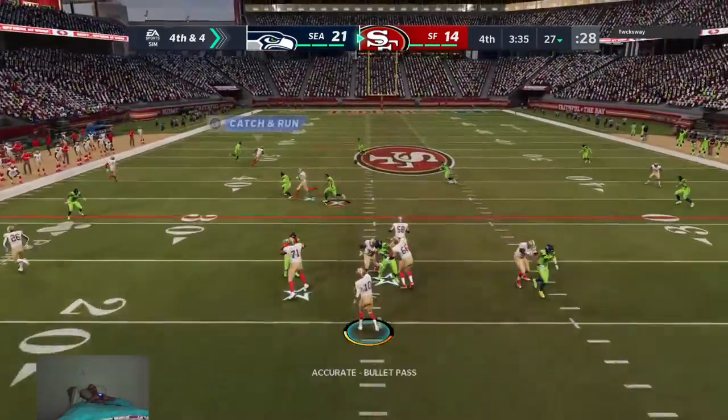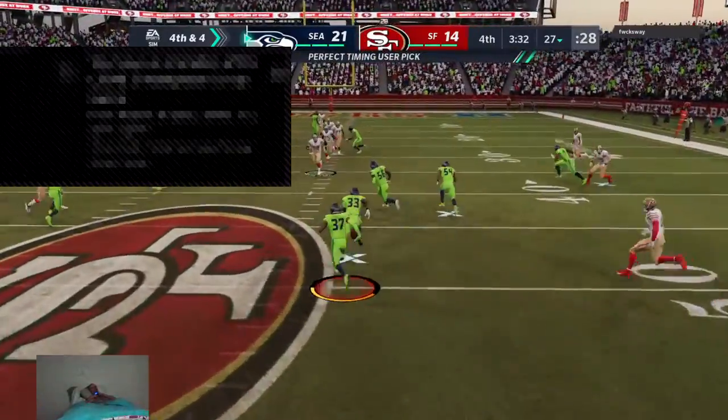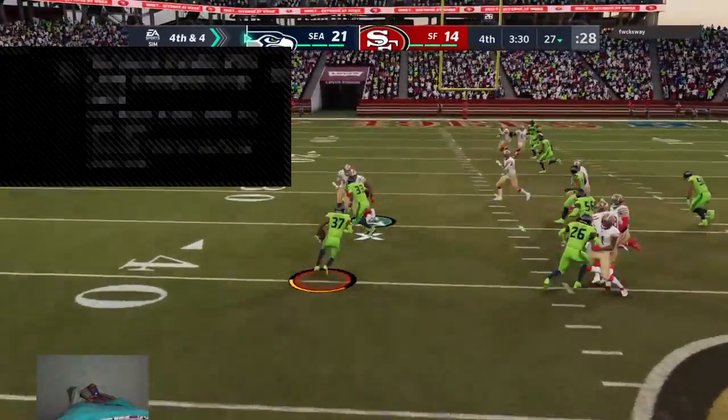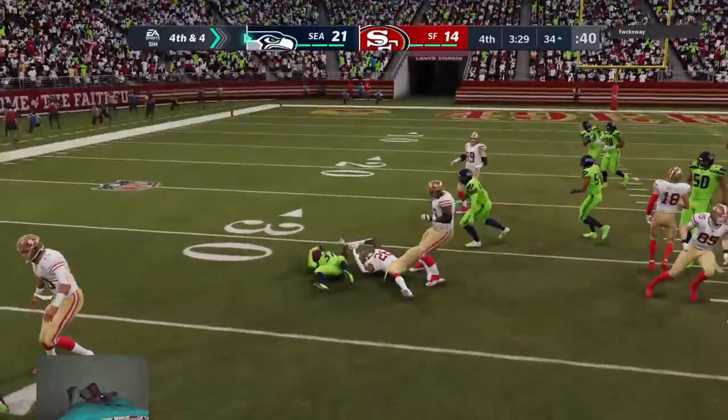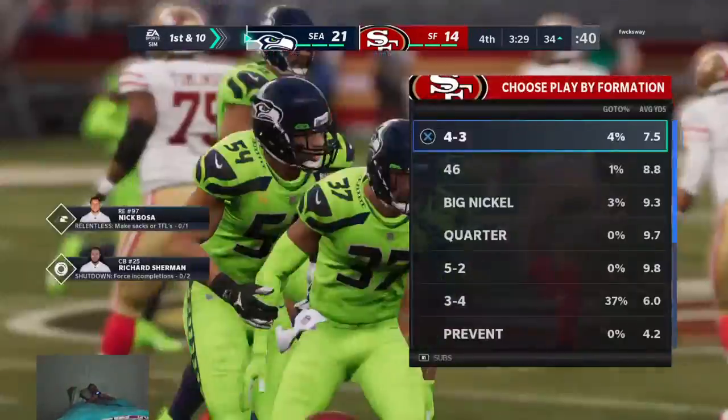Garoppolo going to go on 4th down. Into heavy traffic, and it's intercepted. Picked off by Quandre Diggs. And he'll get it all the way down inside the 35-yard line.